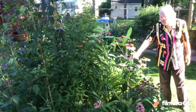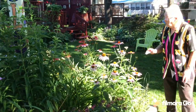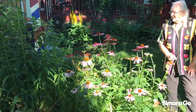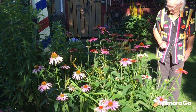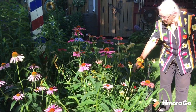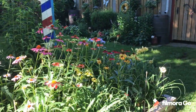And we have bubblegum bee balm coming up. We have another echinacea. This is supposed to be a double-decker, and it looks as if she's trying to be a double-decker. We'll find out. More echinacea. This one is Cheyenne Spirit, a beautiful color. Hiding down here in the very center is a lemon yellow echinacea. Then we have Badger Burgundy echinacea. So we have lots of echinacea for our butterflies.